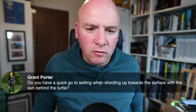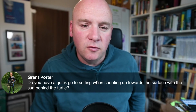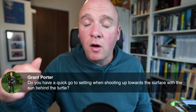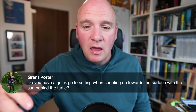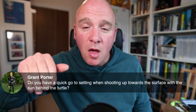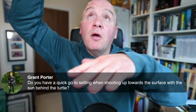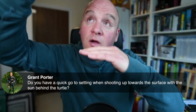One from Grant. Do you have a quick go-to setting when shooting up towards the surface with the sun behind the turtle? So the thing to remember when setting up this shot is, as I was saying before with the turtles, whenever I see one go up to breathe, I see that as a fantastic opportunity to get a really good picture. The way I set that shot up is I'll swim directly underneath the turtle as it's on the surface, but I'll stay at the depth I am. I'm often even 10, 15 meters below the turtle, but I'll often have to swim quite a lot to stay exactly underneath it. And then when it comes back down to me, it will come straight from the surface.